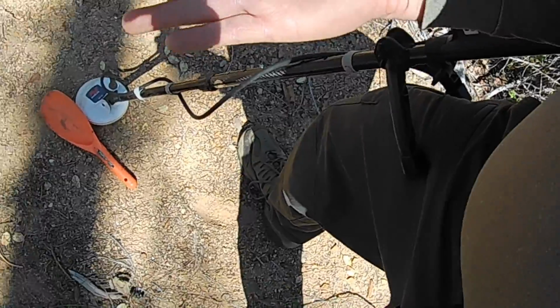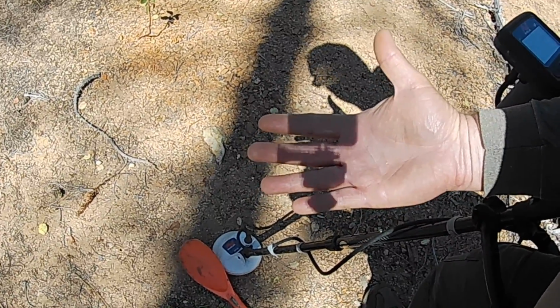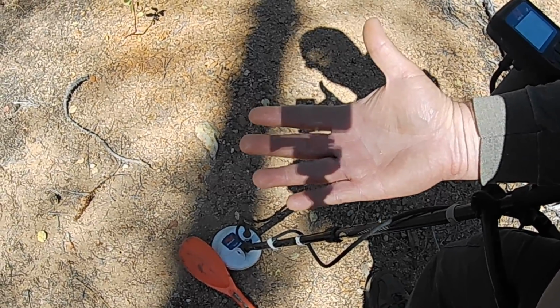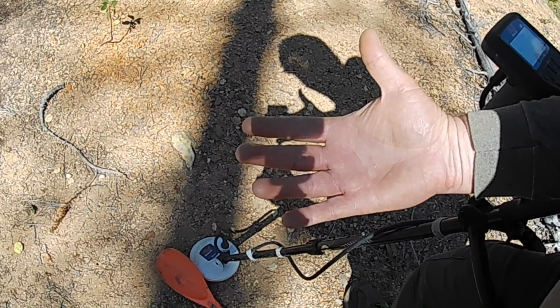I told you I'd bring you back in if I got another target. I did, and I didn't bring you back in. And sure enough, as you can probably see there, it's a little tiny flake of gold. So that's the first bit of gold for the day, and I've only been detecting maybe 10 minutes. It's a good start. I hope they get bigger from here.